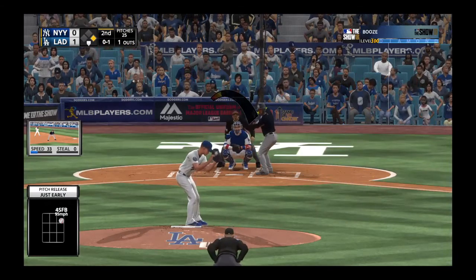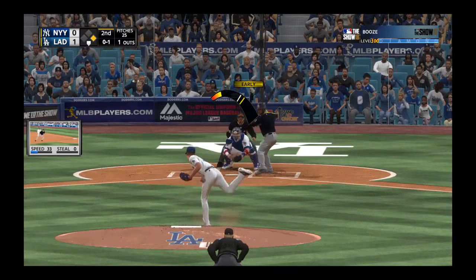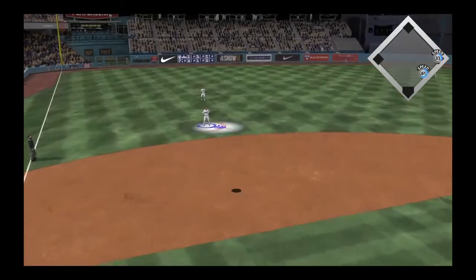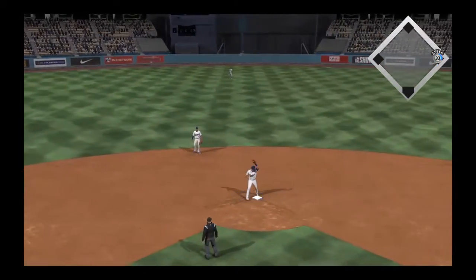0-1 the count. 0-1 pitch on its way. Swing and a high pop-up back onto the outfield grass now. Turner shading to his right, and he brings it in for the second out of the inning.